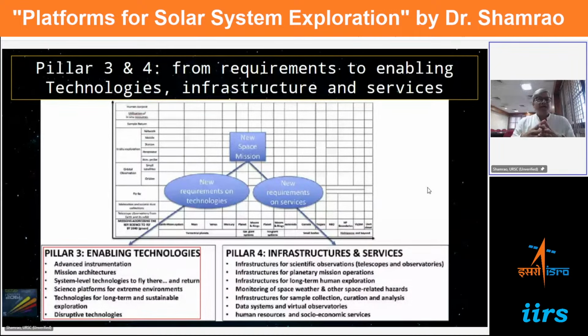And system-level technologies. So do we have sufficient propulsion systems technologies? Do we have technologies for the extreme environment and extreme conditions of the planet where it can work? And if you want a long-term presence and exploration, then you need sustainable exploration. For that, in situ resource utilization is very essential. So you need to be able to generate the propellant from the surface and come back, and you need to sustain the human being. For that, you need an oxygen life support system.